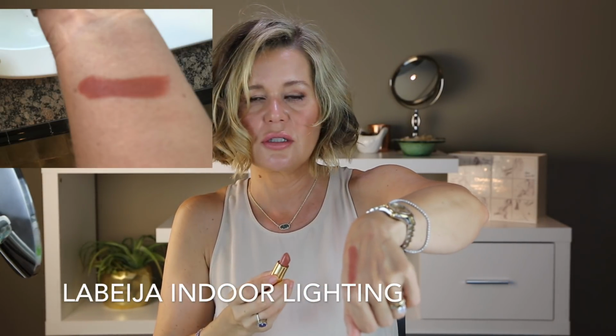Now, after having a day of wearing this one and really enjoying it, I decided I'm going to try LaBeija. I ummed and awed about it because it is kind of a brown color. I was worried it might be too dark, but again, like the other two, it goes on lighter than it looks in the tube. I've swatched a ton of lipsticks that I own, and I don't have anything like this color. It's a peachy brown. So it's not a pink brown, and I love peach.